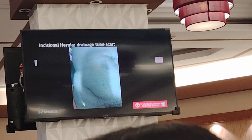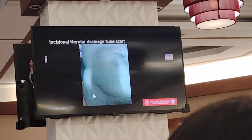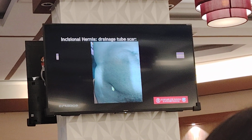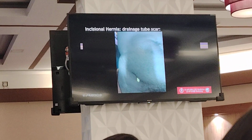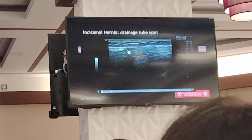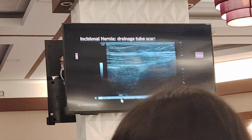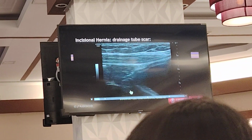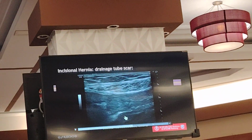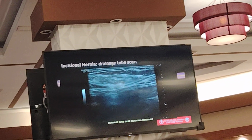Okay, drainage tube scar hernia. Again, this is an uncommon case. We know during interventions, a narrow, small tube is placed, a drainage tube. Here is the scar, this is the scar, and when we evaluate, this is the neck, and this is the hernia. So this was a narrow drainage tube scar hernia.